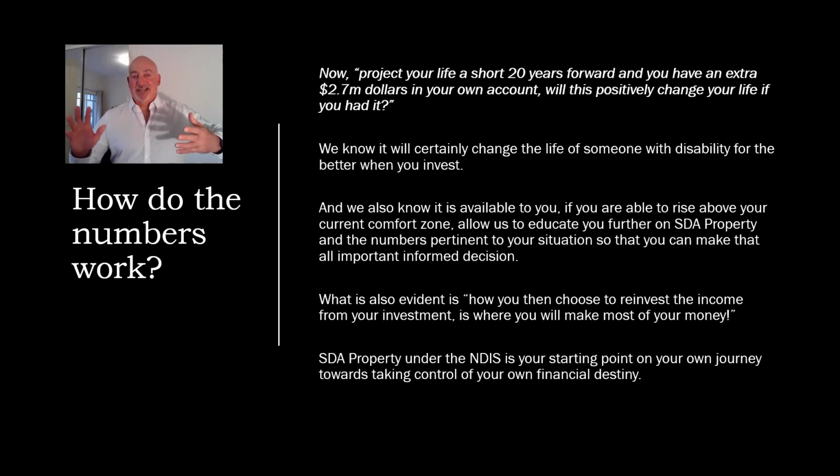Because this project, I get excited by this. Now, project your life a short 20 years forward, and you can have an extra $2.7 million in your account. How will this positively change your life if you had that kind of money? We know it will certainly change the life of someone with disability for the better when you do invest. We also know that it is available to you.